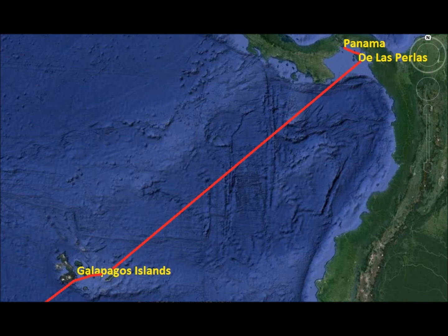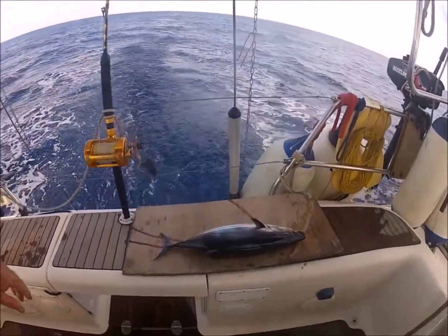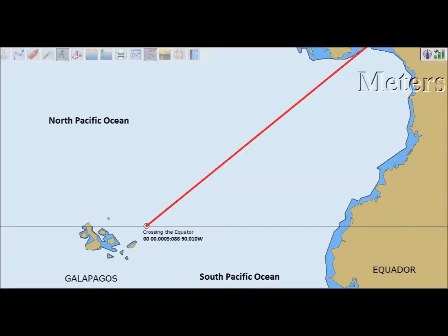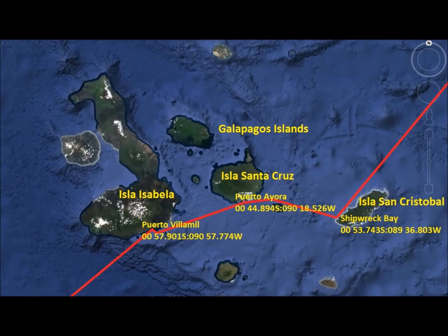Our passage to Galapagos took us just over 5 days for the 850 nautical miles. We caught fish and crossed the equator. We stopped on San Cristobal, Santa Cruz and Isabela.